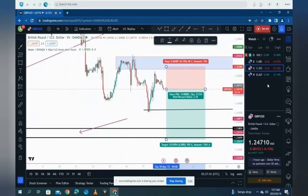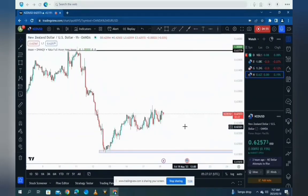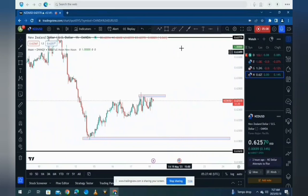GBP USD looks like it's pushing to the downside as well, and that makes sense because Euro USD is pushing to the downside. And if you guys know me by now, how I trade, New Zealand dollar USD will also be doing the same thing, or I will be expecting the New Zealand dollar to be doing the same thing. If you check here, we've been struggling to break to the upside for 3 consecutive days, and it's kind of a no-brainer really that the market is going to be pushing to the downside from here, and of course that makes sense because the dollar is pushing to the upside.